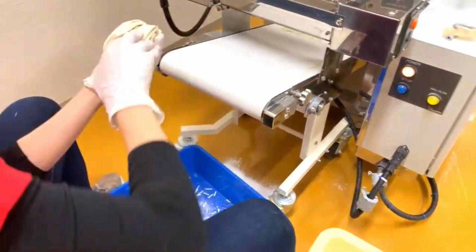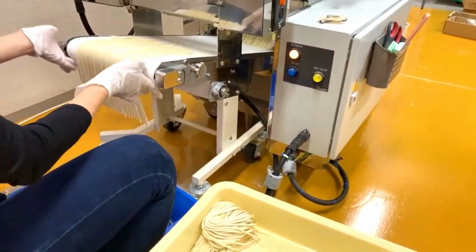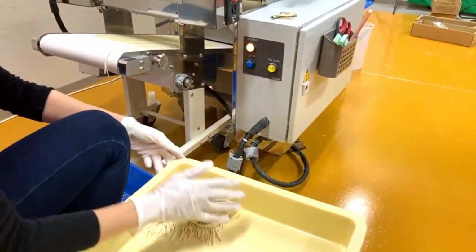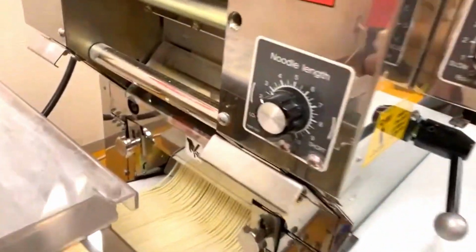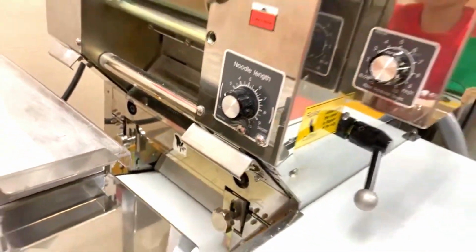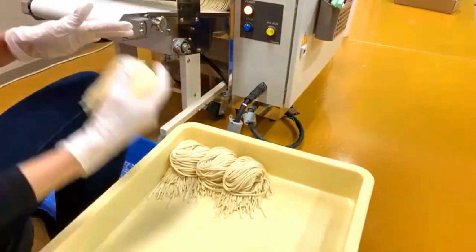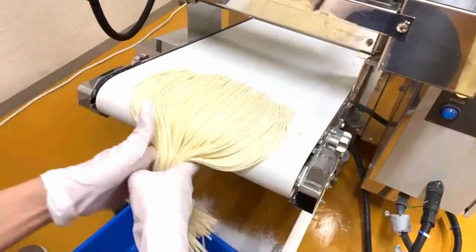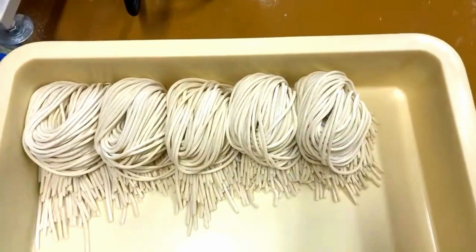With this machine, you can adjust the serving size by changing the length of the noodles being cut. You can make it shorter for a small serving size and longer for a bigger serving size. That's how you change your portion size.